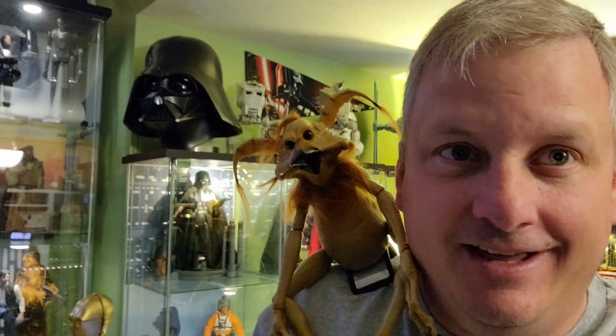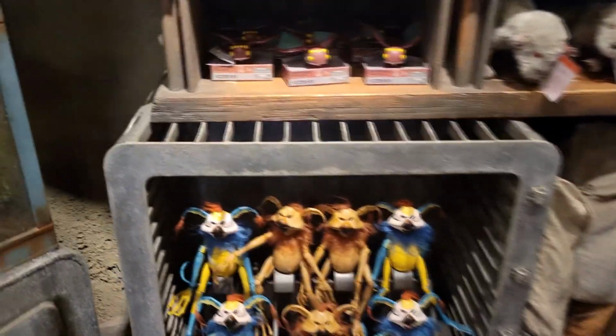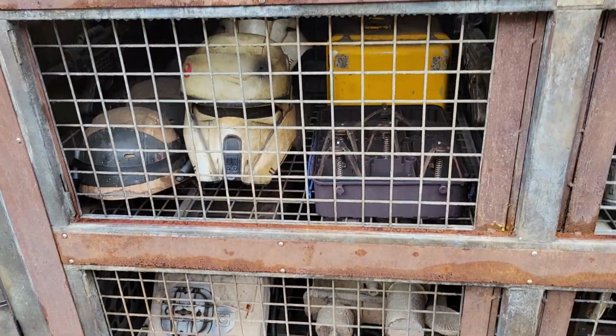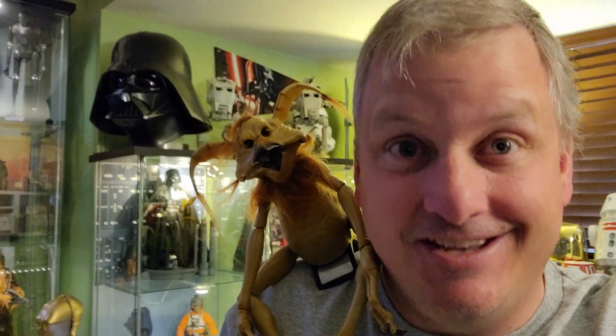Alrighty, well, what else did I pick up while I was at Galaxy's Edge? Well, yeah, I did happen to go by the Creature Corner or Creature Store there in the main shopping gala at Galaxy's Edge. Picked up this Kowakian monkey-lizard, aka Salacious Crumb, and yeah, he is really, really cool.